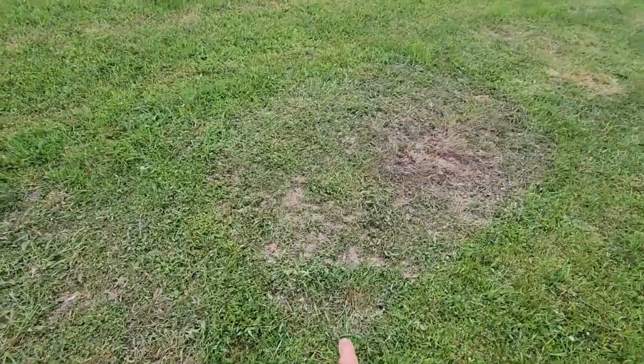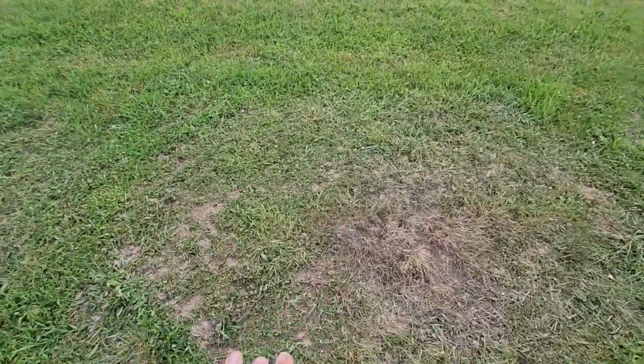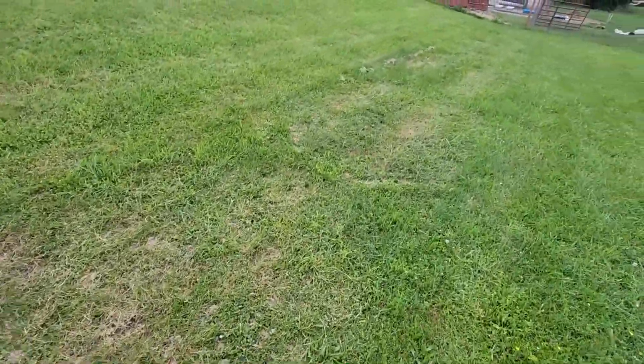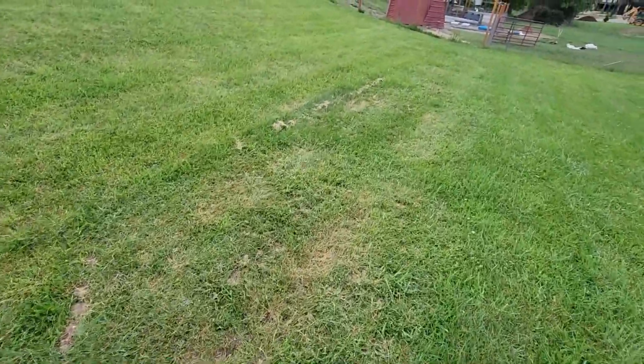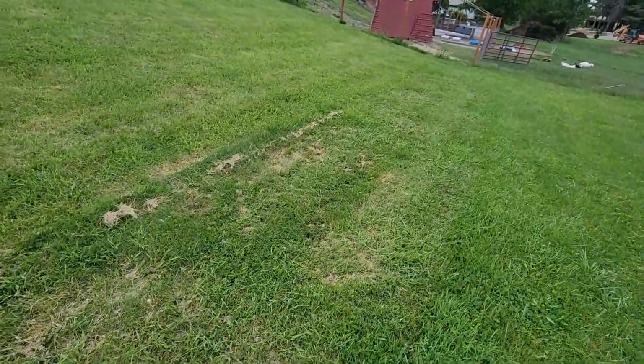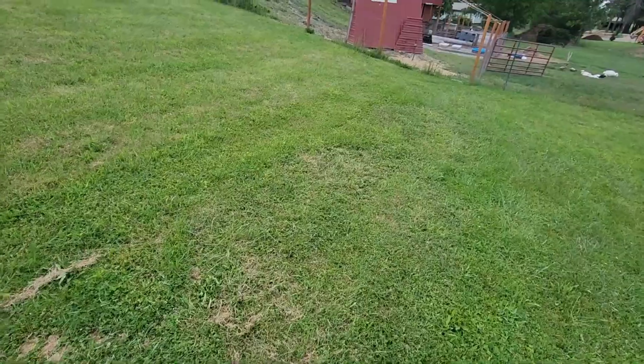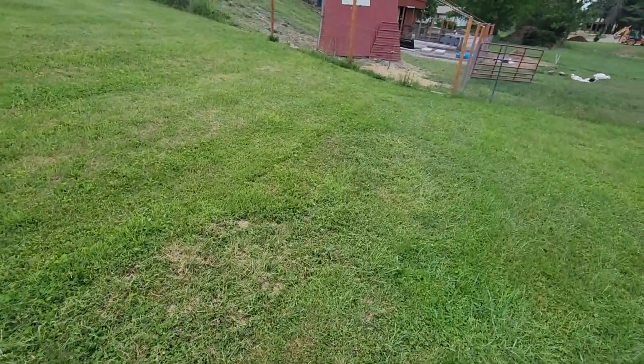This is 3 days ago, so it's not as bad, but they were also smaller at that point. And then 4 days ago, 5 days ago, you can see how much it's actually recovering, and they didn't do as much damage to this area being smaller, but it is recovering really nice, and we'll see if it actually changes the color in the grass whenever it fully comes back.